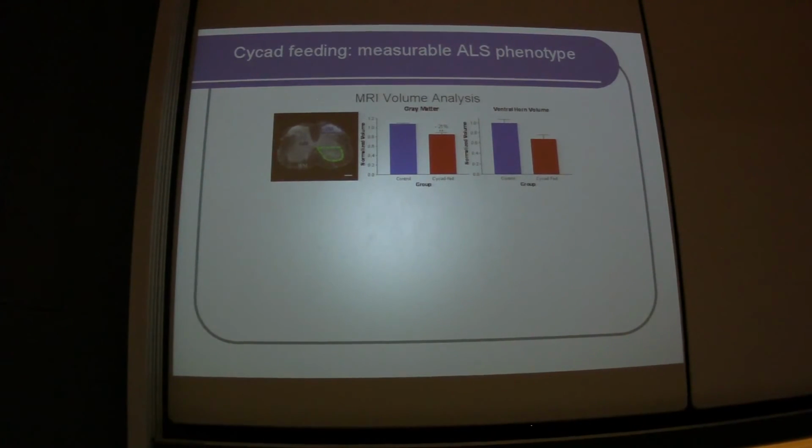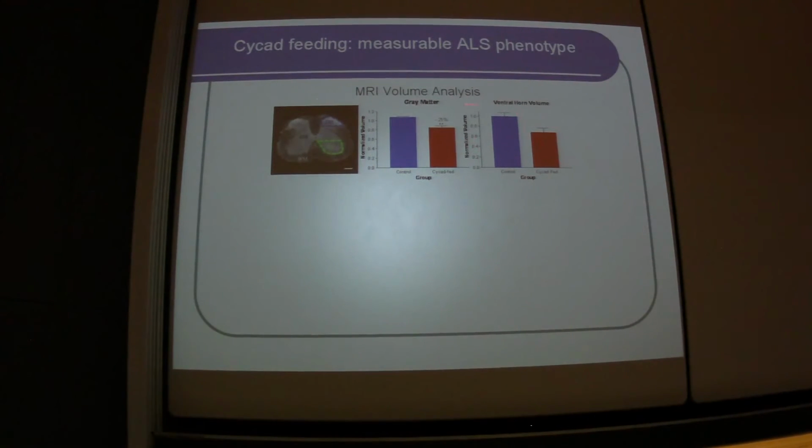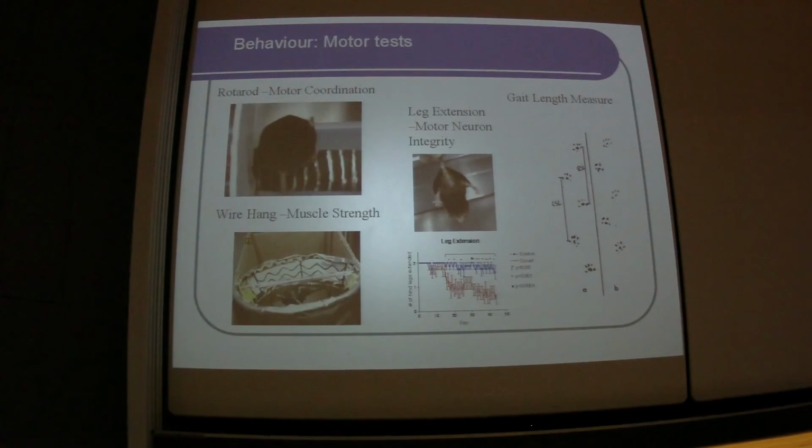And so again, Chris has published all of this data, and whether you look at MRI data, looking in the spinal cord, looking particularly at volumes in the ventral horn, you see a significant decrease in the animals that are fed the cycad flour. You can also do the same thing looking at the motor neuron counts. You can look for markers using immunohistochemistry of neurodegenerative or inflammatory processes, degenerative processes that are happening within the spinal cord. And you can also do behavioral tests, which would be consistent with the kinds of things that we do for symptoms of these disorders, so motor coordination, muscle strength, gait analysis, things like that.